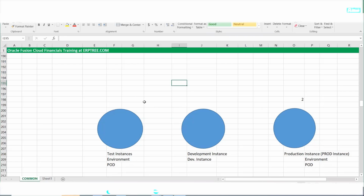You can extract the data from one instance. It will generate a file with the data, and the same file you can load into the target instance. That's how you can move the settings from one instance to another. The concept name is configuration packages. I'll show you that. It's very simple. Anyone can do that. Okay, only setup data.